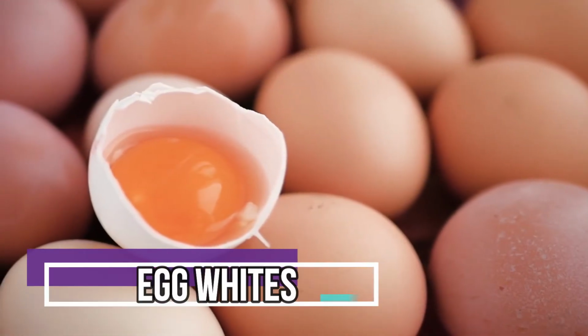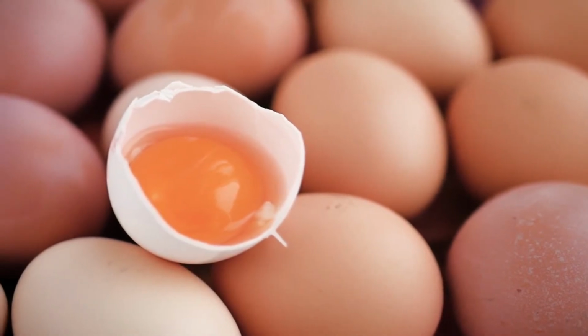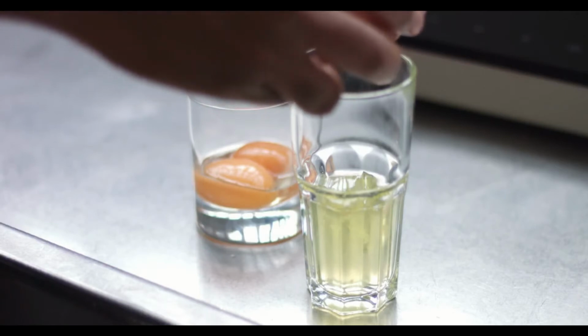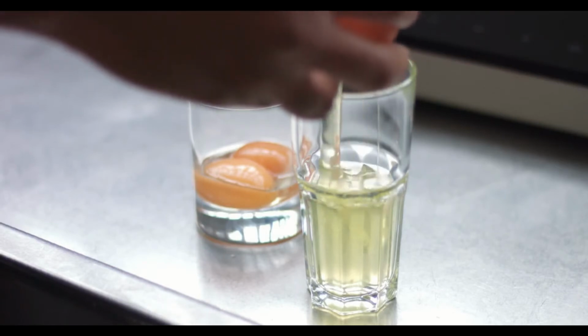Egg white. Egg white is a good choice, but stay away from egg yolk, which is high in fat and can cause reflux symptoms.